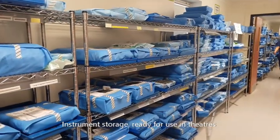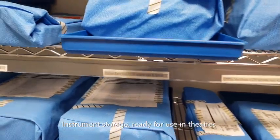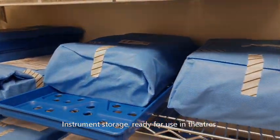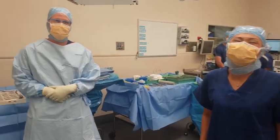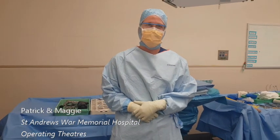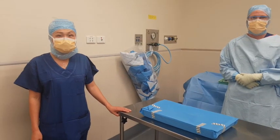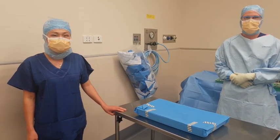So these are all the trays that have been sterilized. You can see that they're all wrapped up in their sterile containers, and we open them up at the time of the surgery. This is Maggie, she's the scout nurse today. And this is Pat, he's the lead instrument nurse today. Maggie and Pat are going to show us about instrumentation and opening it up and how we know that it's sterile or not.